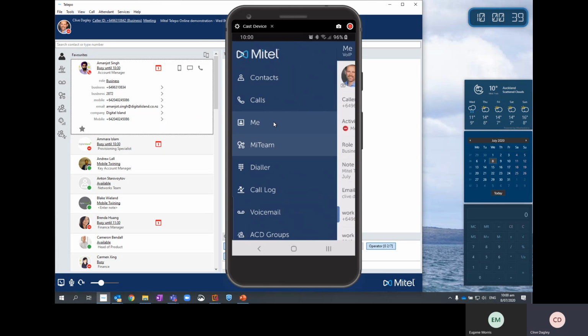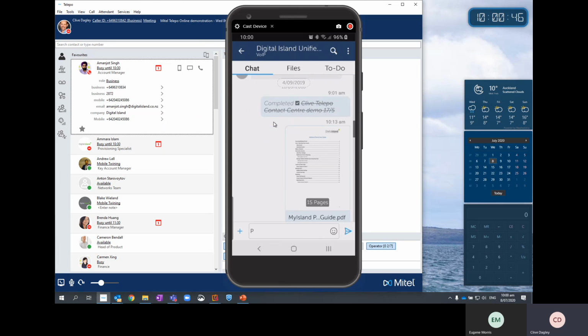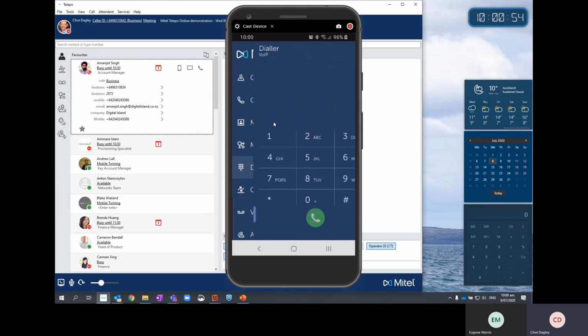As I go further down, I've got Teams, so I've got all of the chat that I would have seen before. As you can see, I can continue chats and have access to the documents that I may need on the field. My dialer, if I'm wanting to use it as a standard phone.